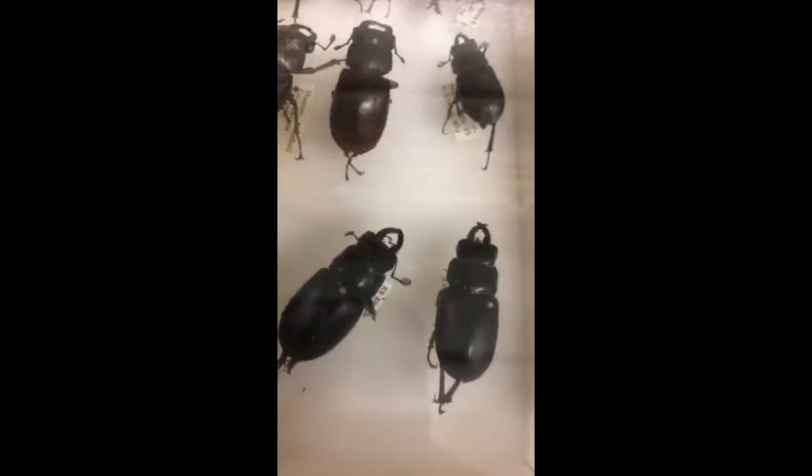Anyway, look there, we've got a huge variety of beetles. They can go from being pretty small and colorful and striped, to just simply black and very rounded, to much more elongate.